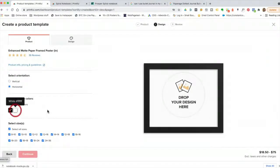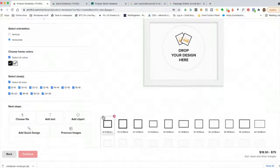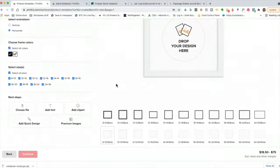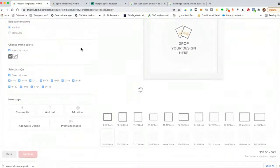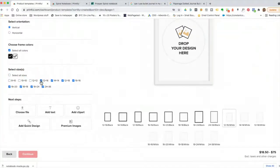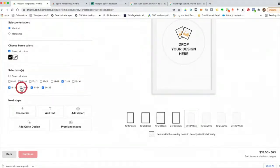It also comes in two colors and all of these sizes. So proportionally, not all of these sizes are going to work for a single piece of artwork. So if I had a very vertical painting, I would choose vertical, and then I would turn off anything that isn't going to work. Nothing square, for instance, and only the ones that are more of a very vertical type of shape.